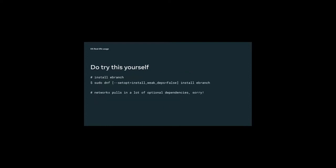Slide 31. So ebranch is now packaged in Fedora and EPEL all the way to EPEL 8, and you can just install it with dnf install ebranch. One of the components that I use to detect dependency cycles, unfortunately, pulls in a lot of optional dependencies. So if you don't want to install anything else, you can just set the option to disable weak dependencies.